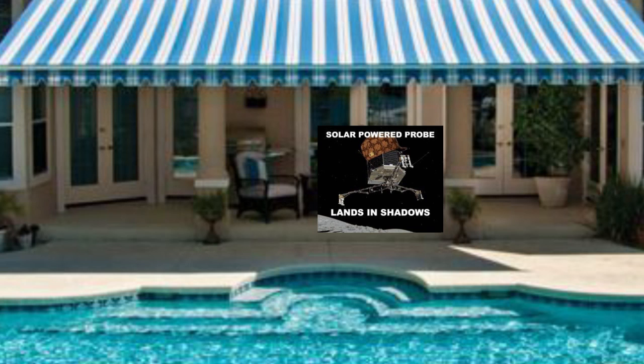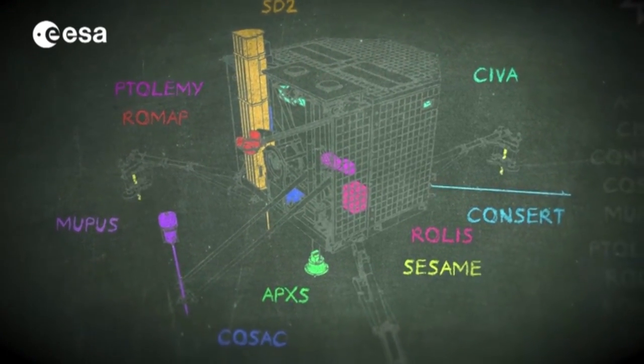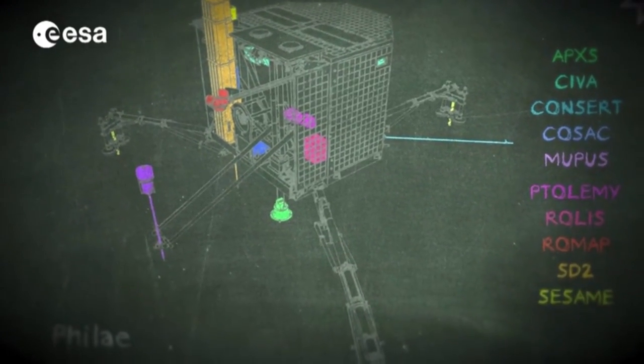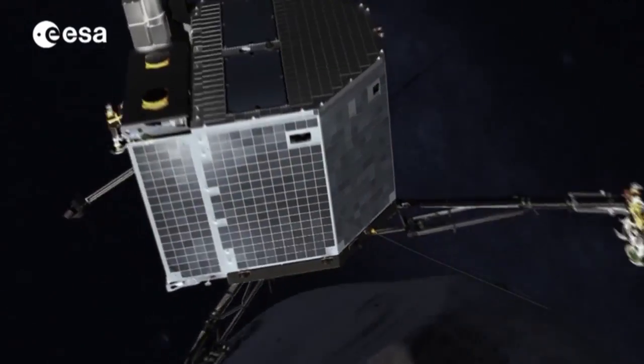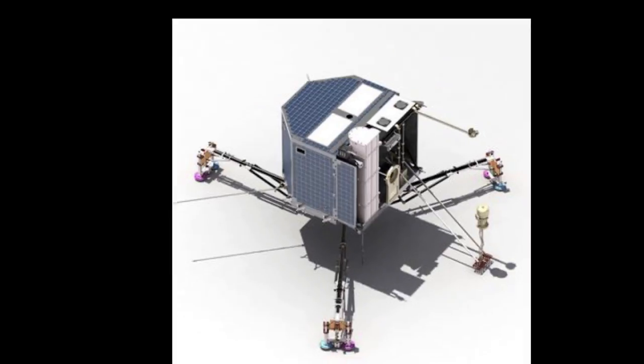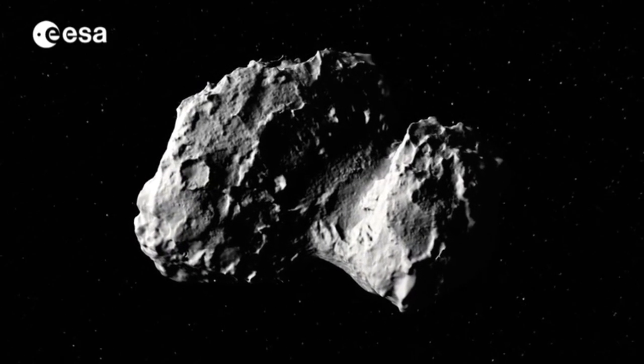Fortunately, the instruments could perform their science, including drilling, and after nearly 57 hours and a race against time to return the data to Earth, the lander completed its primary science mission. Against all the odds, the landing was a success. Philae is now in hibernation, and Rosetta is back in orbit around the comet.